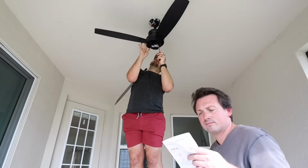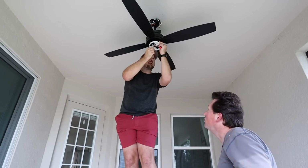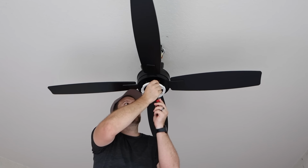I kind of sat back and let the boys do this one. They put everything together and got it installed, and I am super pleased with how it turned out.